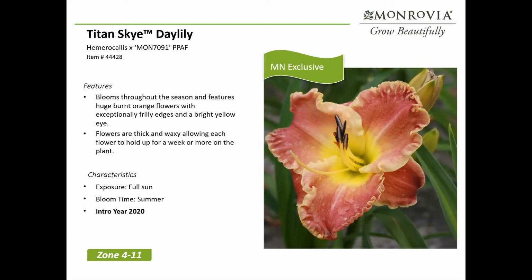Typically, one daylily flower will last a day or two on the plant. But with Titan, one flower is going to last a week up to 10 days. So that just extends your bloom time and gives you more bloom power throughout the season. So really cool breeding work with Titan Skye.